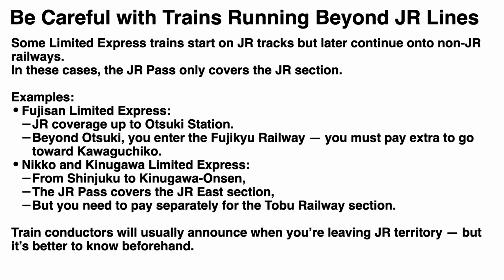Be careful with trains running beyond JR lines. Some limited express trains start on JR tracks but later continue onto non-JR railways. In these cases, the JR Pass only covers the JR section. Examples are Fujisan Limited Express, JR coverage up to Otsuki Station. Beyond Otsuki, you enter the Fujikyu Railway, and you must pay extra to go toward Kawaguchiko.